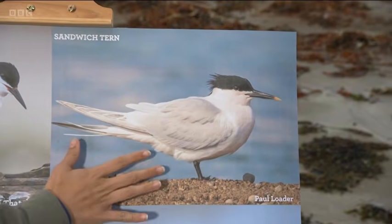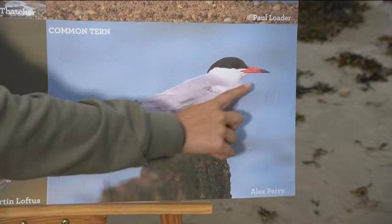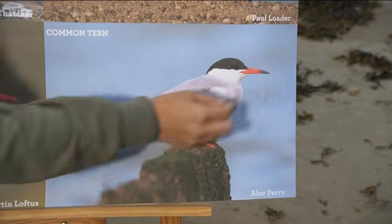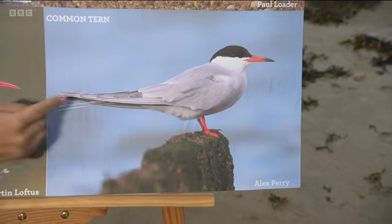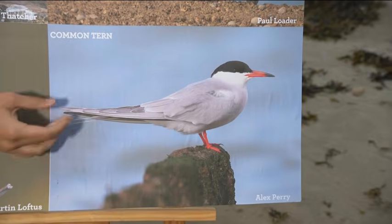It's like they've kind of dipped their bill into butter or mustard or whatever your favourite yellow condiment is. So sandwich tern here. Then we can go to our common tern down here. And what you'll see is the red bill with the black tip. And they've got these tail streamers coming out the side, and these run in parallel to the tail. It's quite even, quite elongated, quite lovely.